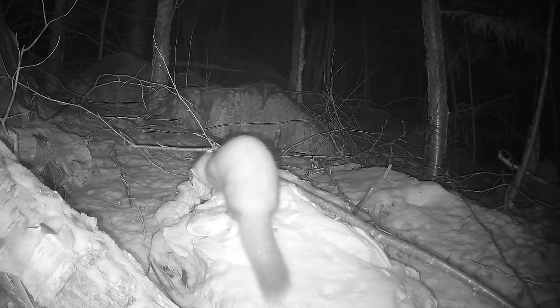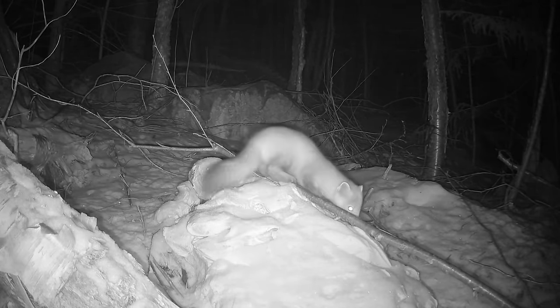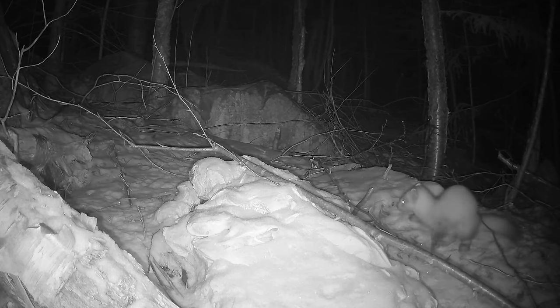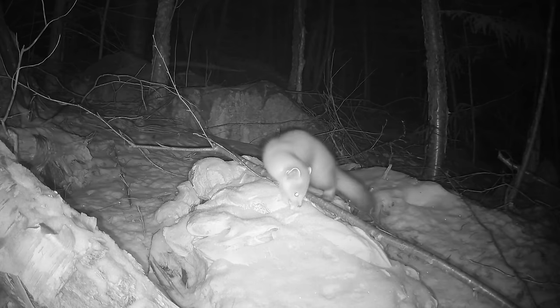Night four, and he's back at it. Only this time, he brought his appetite. Martins can be found far and wide, in the northern United States, across all of Canada, as well as Alaska. His sharp teeth allow him to easily bite off chunks of frozen peanut butter.